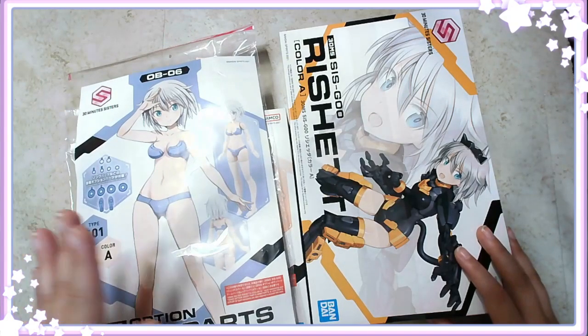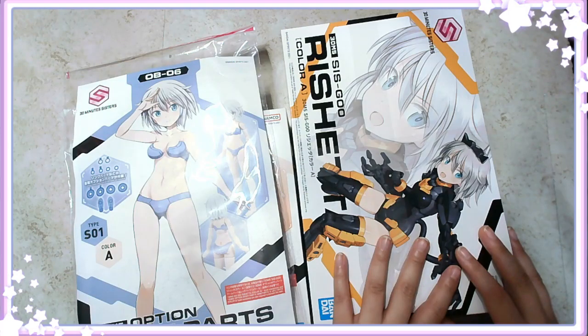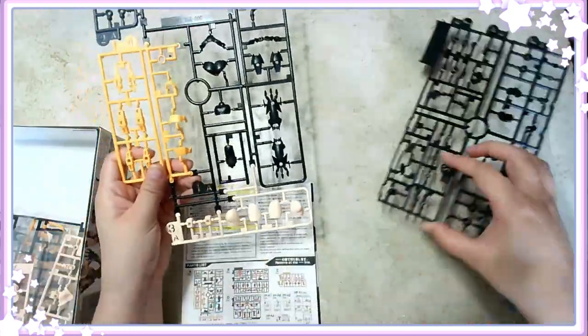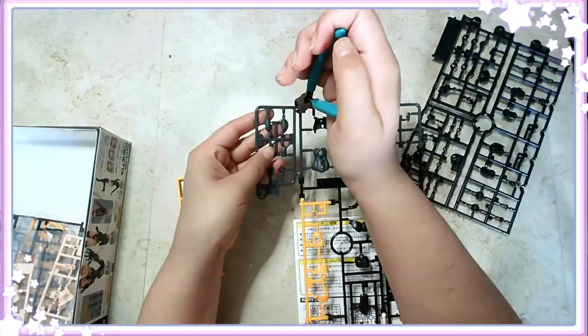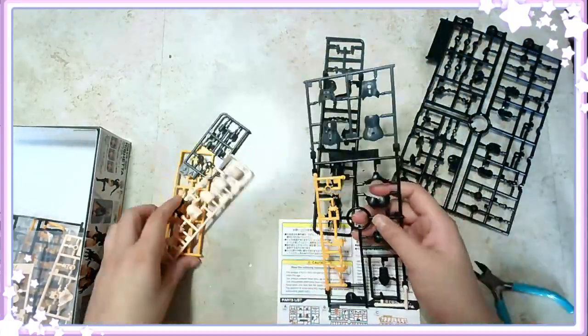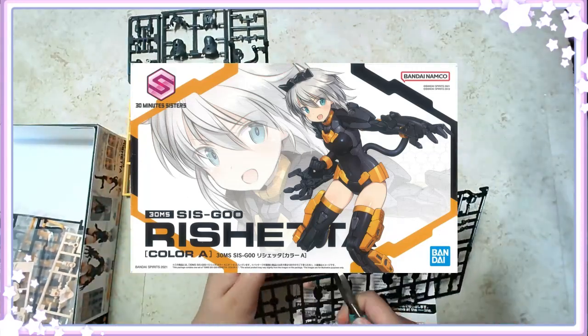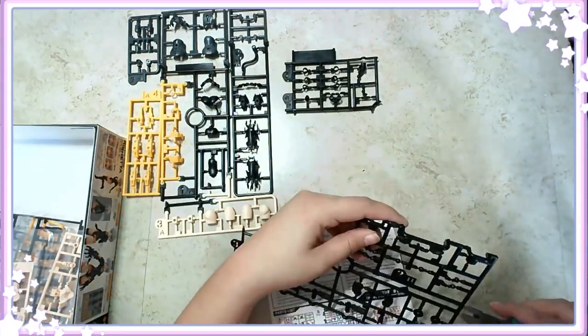So, I need to get my clips. Let's open these up and start popping them out, yeah? As I mentioned before, this set is the SIS-G00 Richette, color A. Color A pertains particularly to the skin type.